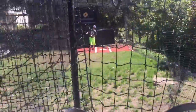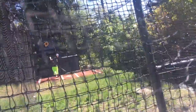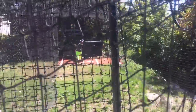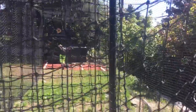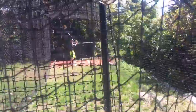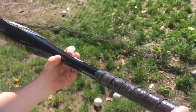Cat 7. Oh, first swing on that thing is a foul ball. Come on, man. We need cage dingers. That a boy. Nice. Let's see that thing. That was about 30. Yeah. It's pretty bad. Oh, let's focus on that. Yeah. There it is, folks.